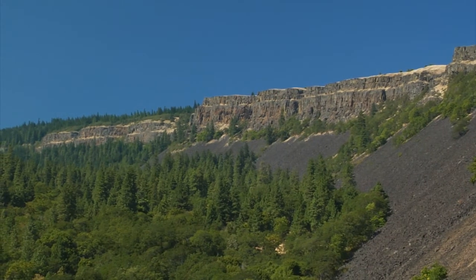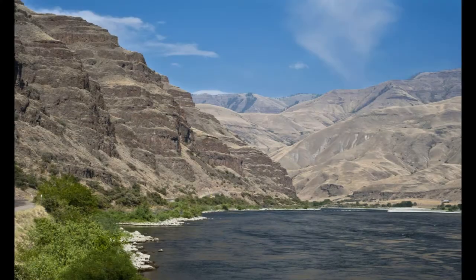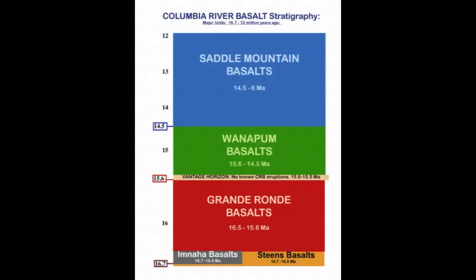But things changed drastically about 16 million years ago. There were huge volumes of basalts, including some of the largest lava flows ever seen or known on the planet. These lava flows began erupting about 16 million years ago and may have erupted in a mere 500,000 years or 250,000 years and covered most of what's now the Columbia Plateau in hundreds of thick lava flows.